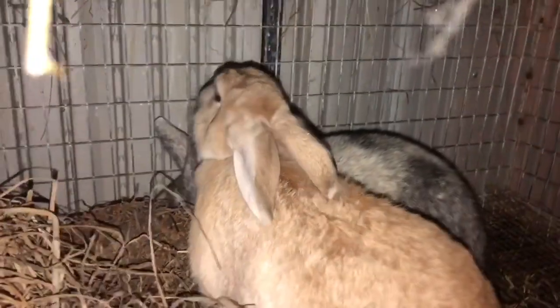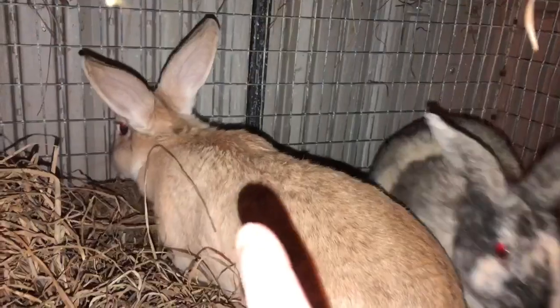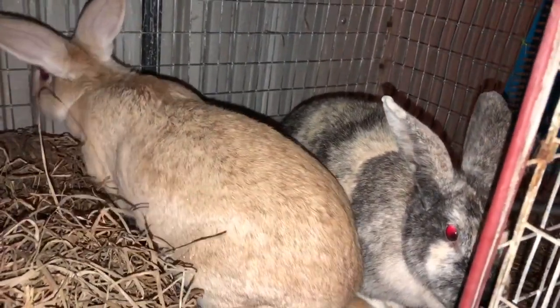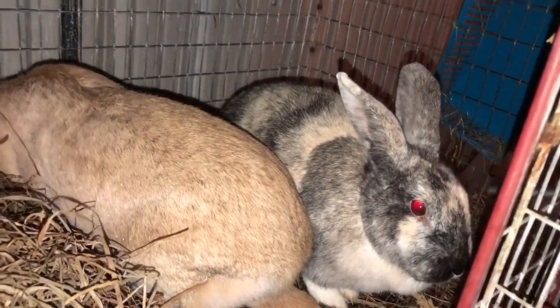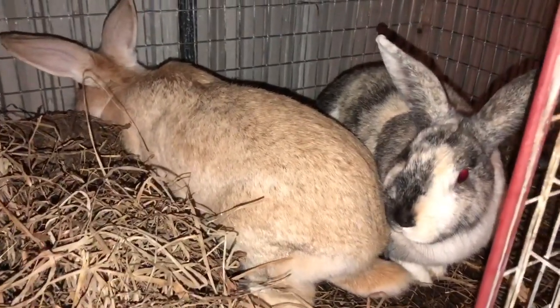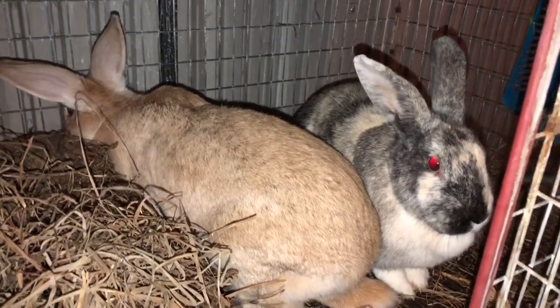And then I have these two pretty girls. This is Verity and this is Demelza. And they are full sisters of Esmeralda, who I just showed you. So they are obviously Flemish Giant Crosses. And they are coming up next month on 3 years old as well. And I will also be trying to teach them how to hop, so that is what their future holds.